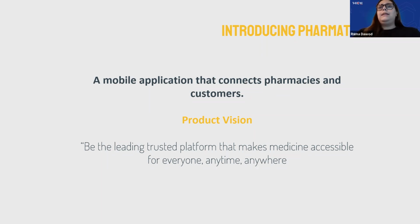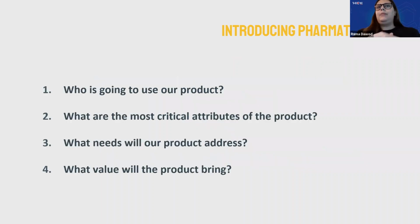Okay, so basically, just to give you a quick brief, they have two mobile applications. One is for the pharmacies, one is for the patients, and patients can order their medication from the pharmacy and get it delivered to their house. This is a fictional company. We're just going to use it as an example to apply this to the case.